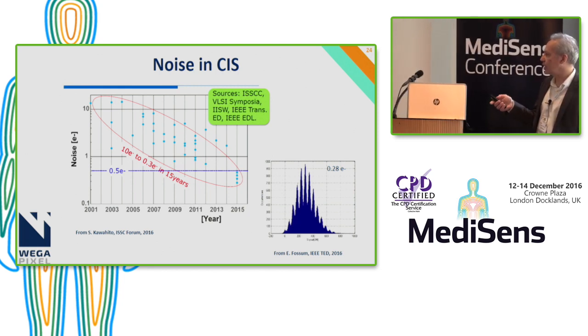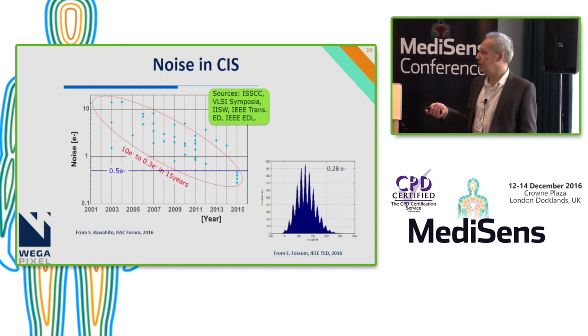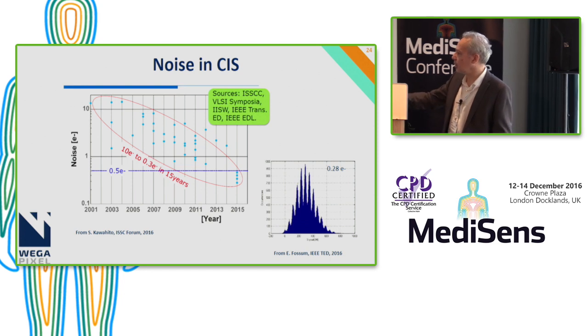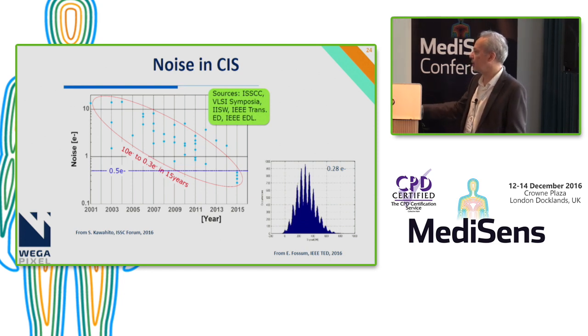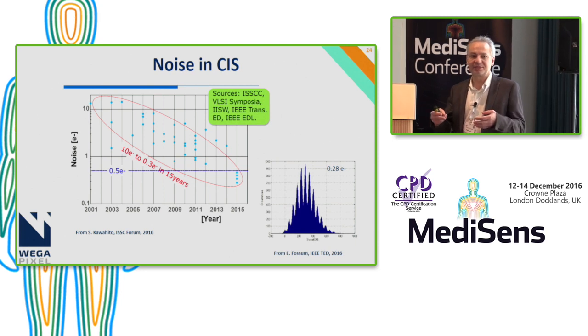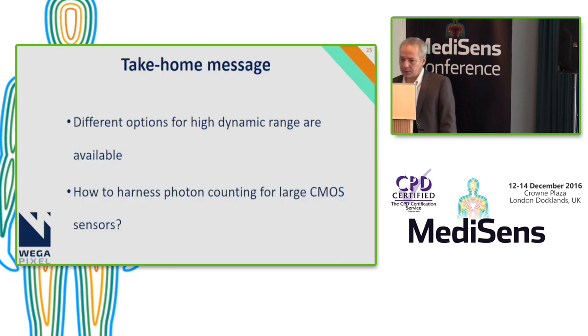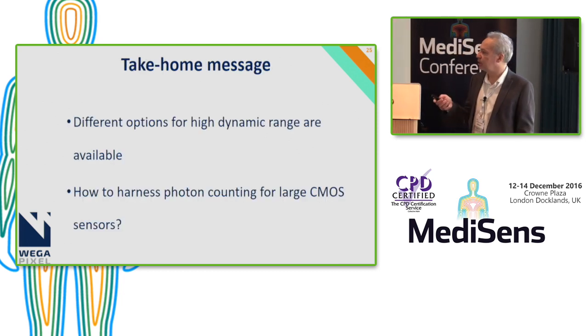And one thing I want to mention also is that noise in CMOS image sensors is becoming very good. This is a slide from a Caeleste paper and one recent paper from Eric Fossum. You can see the noise going down, and now we are at sub-electron noise. So we can start doing photon counting with conventional image sensors. That's maybe something to bear in mind: the performance of CMOS sensors has changed, so maybe there are also some changes we can make in sensors for X-ray imaging. That was my take-home message.